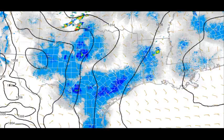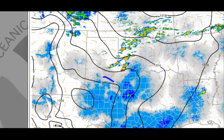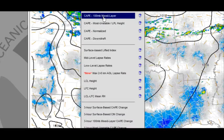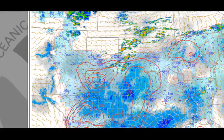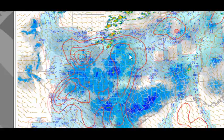There's a quick look at the SPC mesoscale analysis. And we can see that little inverted trough right here. So that's showing approximately where that cold front is. And how does the instability look for this evening? We'll bring up the plots right here. This is coming from the rapid refresh model. And the values in this area look to be right around 1,000.